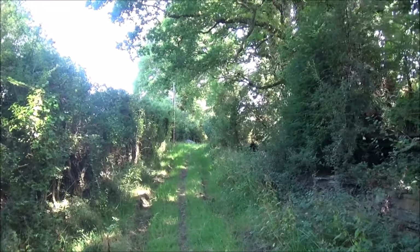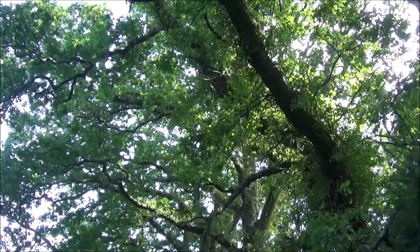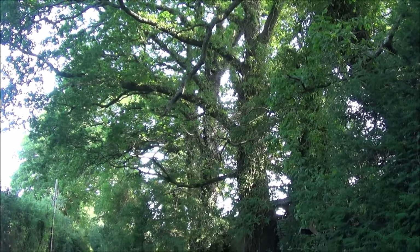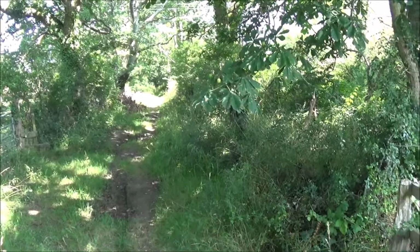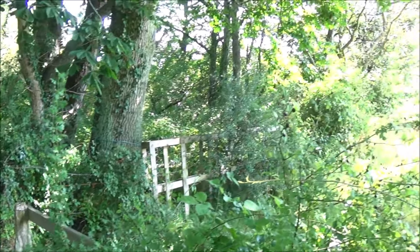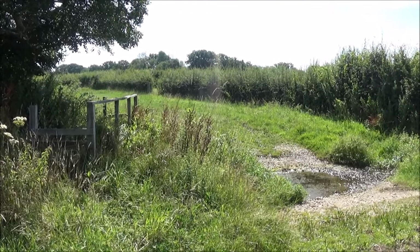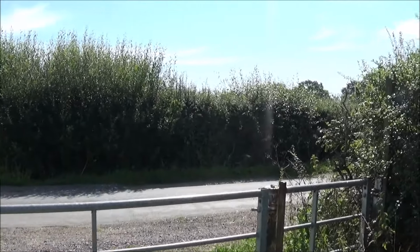As we carry on forward, this becomes a green lane. Lots of old trees there, like these oaks. We turn off the path through this field. And so we exit through the gate. And we turn right onto the lane.